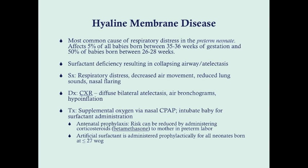The treatment for hyaline membrane disease is supplemental oxygen via nasal CPAP, which we've already started on this baby. The next step is going to be then to intubate the baby for surfactant administration.